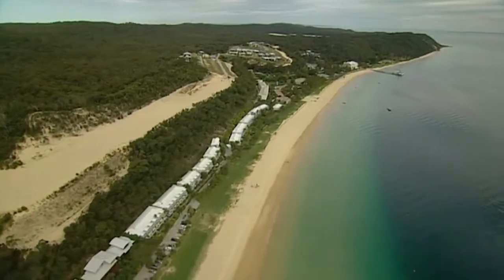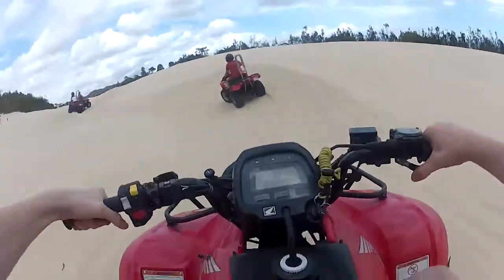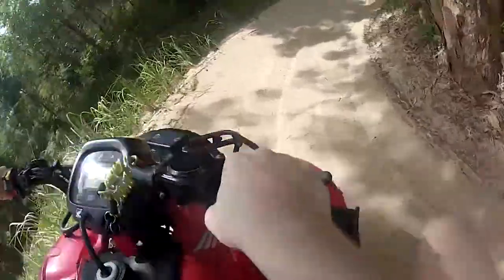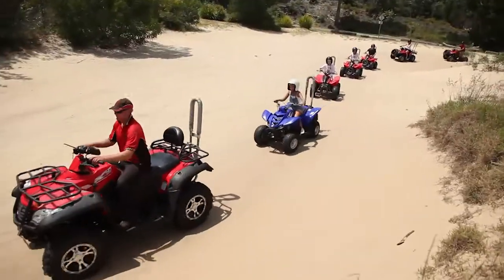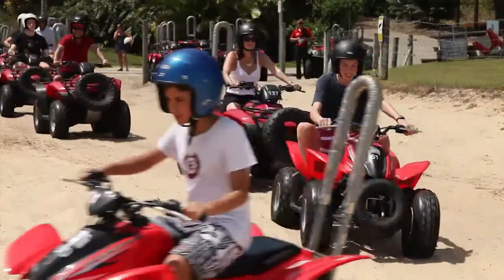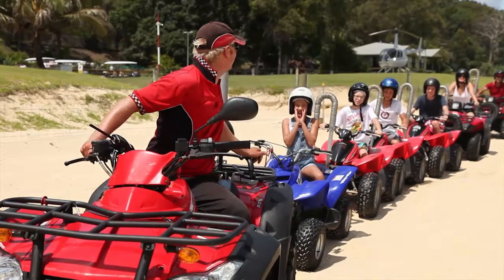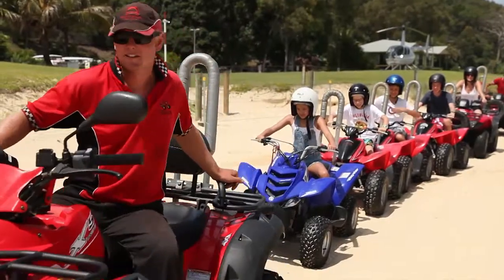What do you get when you mix the third largest sand island in the world with a quad bike? A seriously fun quad bike ride. If you've never ridden before, no problem. The Tangalooma guys will teach you all you need to know and get you cruising around the island in no time. Okay guys, now that we've learned the bikes and the safety braking, are you ready to get rolling? Yeah! Alrighty guys, let's go.